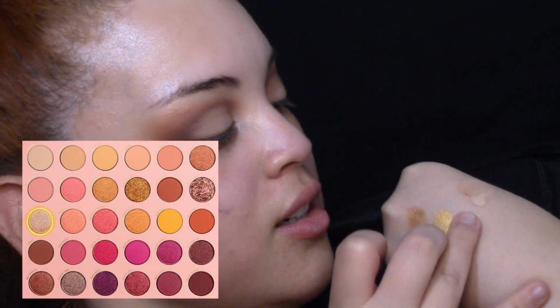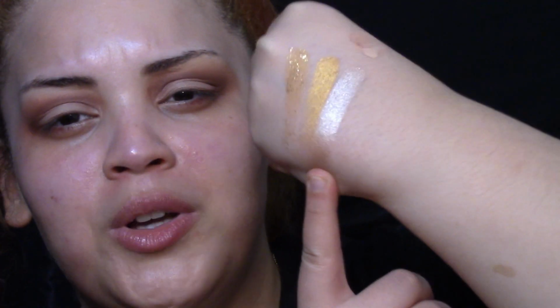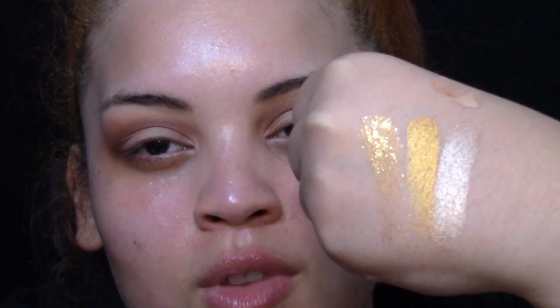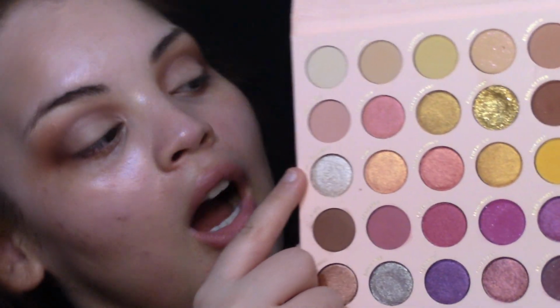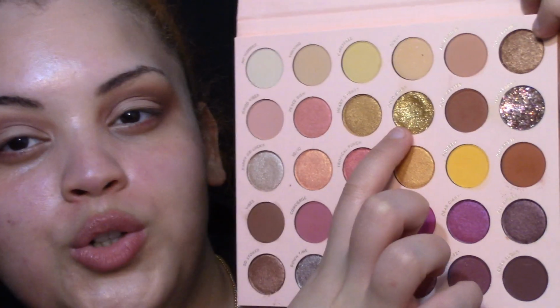And then Happy Go Lucky is that bronze. No, that's not a bronzy shade. That is more of like a silver. I don't know what shade this is, but it is blinding. This is what it looks like. So I'm having a hard time deciding. So I am going to use this shade Happy Go Lucky, which is that sort of silvery shade. And then I am going to mix it with this pressed glitter called Gold Star.